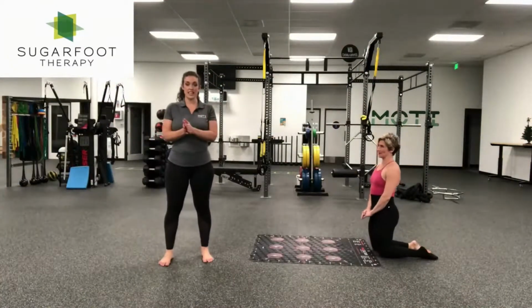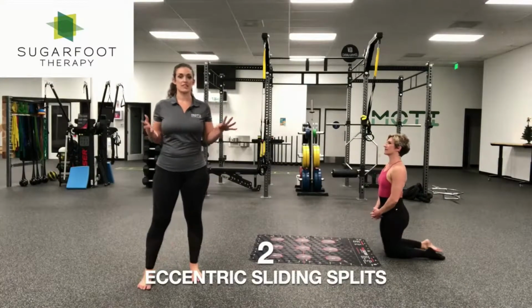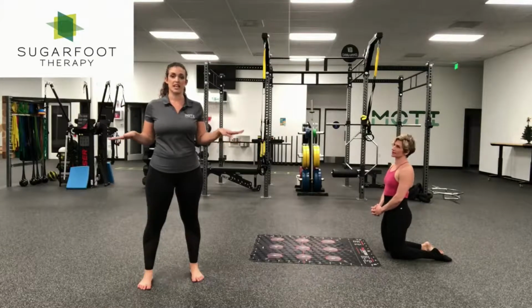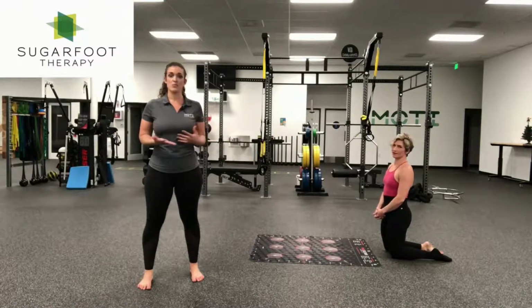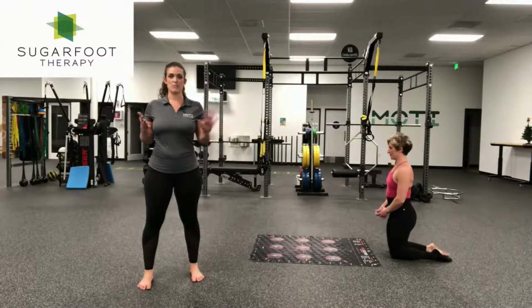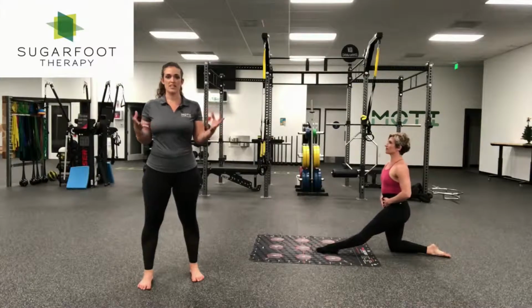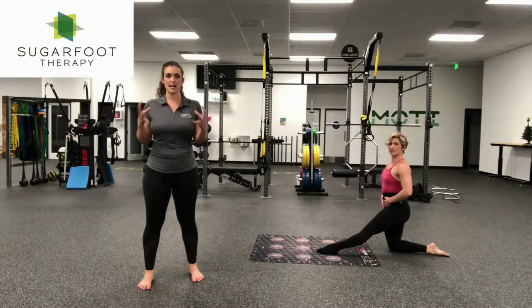So our second exercise is our sliding splits. This is a great alternative to hanging out and just sitting in a passive split position. This one really works on control. So we're going to be sliding out into our split, and the first round you'll see Katie stopping at different points. This is to show the muscles how to contract and activate.